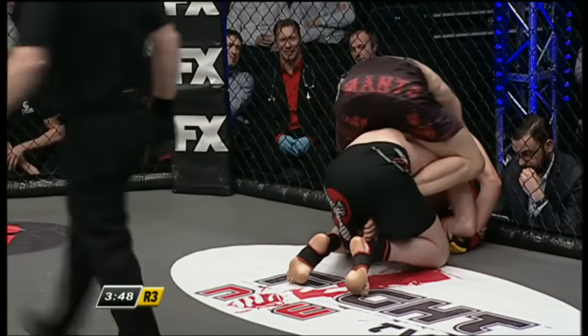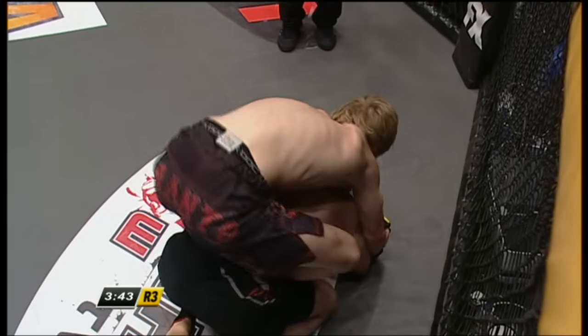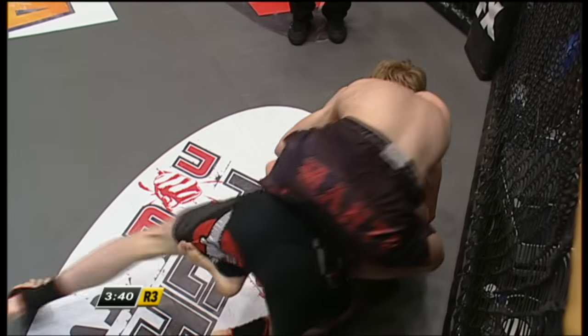Oh, with another 3.5 minutes to work, Pimblett has got both hooks in. See if he looks for the... Well, he's going to look for the body triangle. His coach, Paul Rimmer, is calling for it.